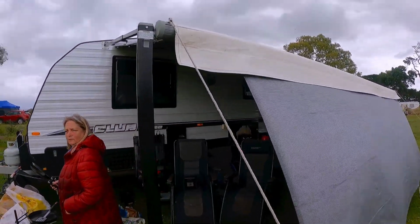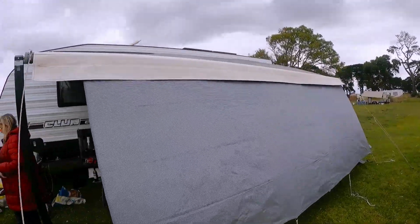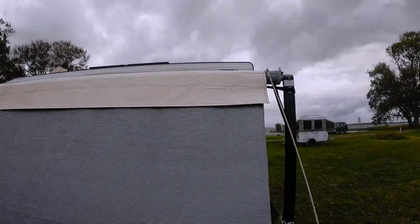And we got a little bit of a casualty with the caravan, which is just our awning. You see it's just under there. You see it starting to split along that front edge, and it's obviously the wind here. So we're going to go down to Bunnings today. I don't know what this end's like. Yeah, this one's just starting to crack as well. Look. It's about 3 years old, and the wind at this place really hammers them.